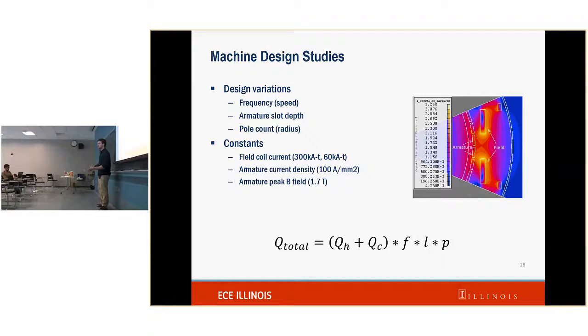And this is important. In the partially superconducting field design, we pushed up to 3 Tesla, 4 Tesla, and further. But in both hysteresis and coupling losses, there is a square dependence on B field. So what we found is that if you increase the B field too much, it dominates your loss. And furthermore, if you increase your B field too much, you start to go outside of your critical surface. So we try to keep this below a certain point, 1.7 Tesla. And then we started varying certain things like the frequency, the slot depth, the pole count, and so forth.